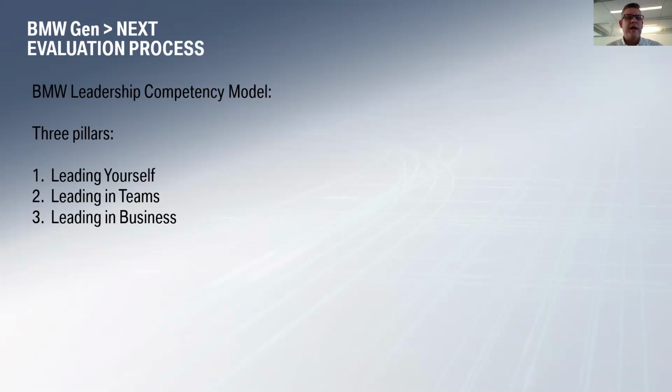Whereas one of the questions I know in leading in teams is, how were you collaborative with your teammates? When were you the follower and when were you the leader? So these are a little more introspective questions, but as I say, you have an open book test, so you can be studying all semester for this evaluation.